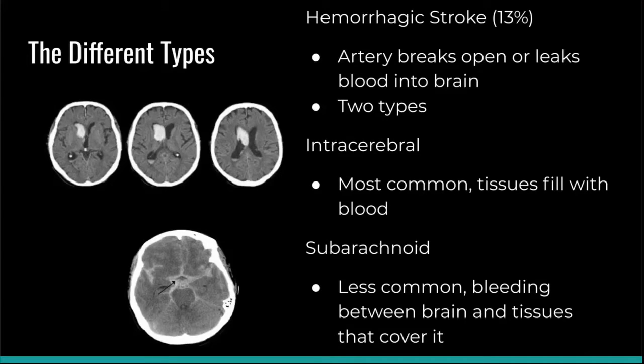And finally, a hemorrhagic stroke, which makes up 13% of strokes, is caused when an artery in the brain breaks open or leaks blood, which creates excess pressure in the skull and swells the brain, damaging the cells and tissues. There are two types of hemorrhagic strokes: an intracerebral stroke, which is the most common type and happens when the tissues surrounding the brain fill with blood after an artery bursts, and a subarachnoid stroke, which isn't as common and causes bleeding in the area between the brain and the tissues that cover it.